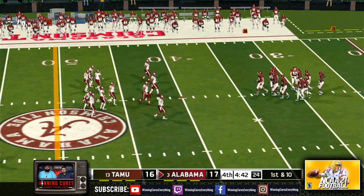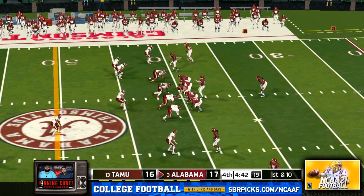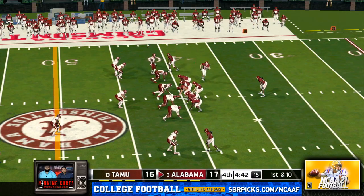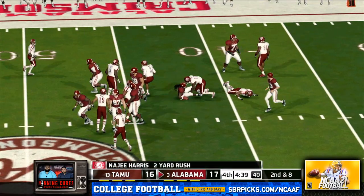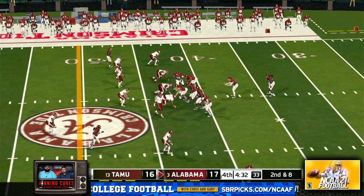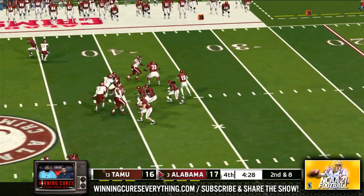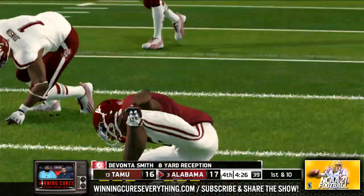This is a pretty crucial series right here. With things being so tight, your best players have to step it up on both sides of the ball. Alabama up a point. He gets out to about the 42-yard line. Second and eight. And he's tackled at midfield.